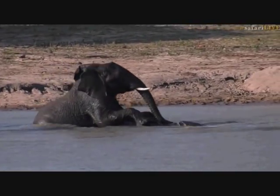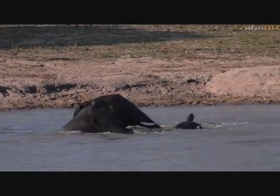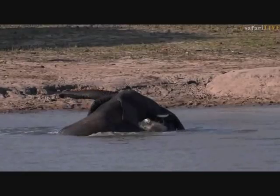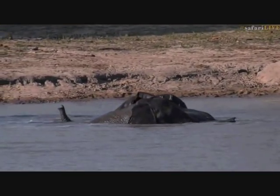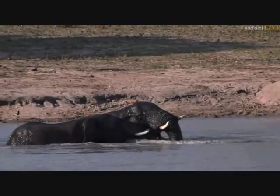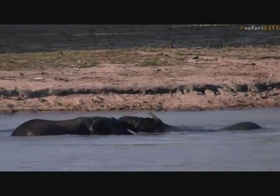So part of what's happening now is not only are they playing, but there's a little bit of dominant submissive behavior going on. Female members of the species will do this, but male members do this often, especially when they're growing up and their testosterone is really starting to kick in. They'll mount each other. The one trying to show dominance will mount the one they're trying to get to be submissive. The smaller of the two is taking advantage of the fact that the bigger one is getting under the water, and he's doing a bit of mounting. The bigger one's not really having much of that.